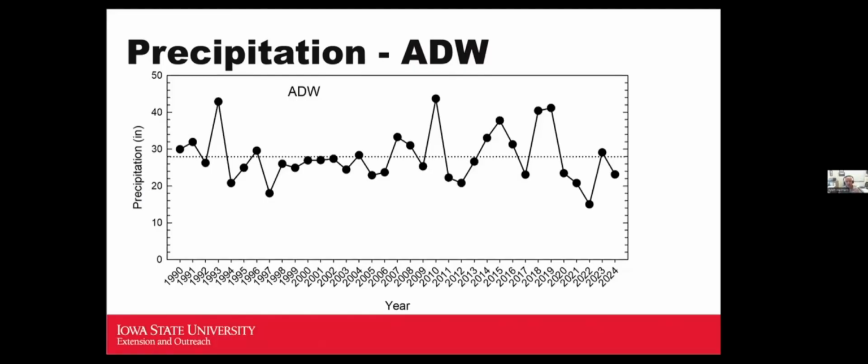Overall, if we look at 1990 to 2024, our annual precipitation is on average about 28 inches long-term. What we see is that in 2020, 2021, 2022, and 2023, we had, well, average in 2023, but well below average in 2020 through 2022. And 2024, just up through early August, we were probably right about on track. Now it's been dry since then, but most of this rain came in April through June.